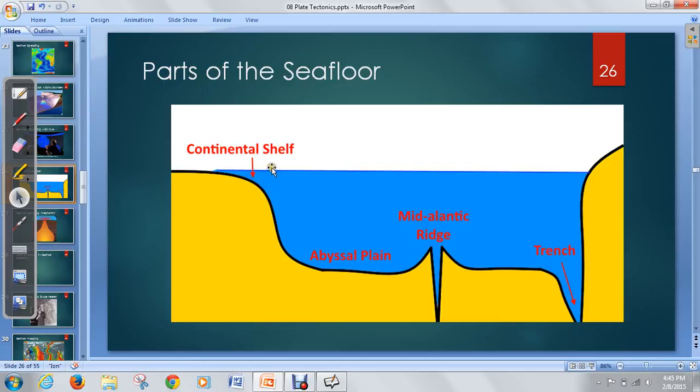If you go too much farther out, then you start to go down this major slope into what we call the abyssal plain. This is the low, deep, flat area of the ocean, and this is kind of what you think of when you think of the bottom of the ocean floor. Abyss being very visual, right? Just kind of black darkness. Very, very little sunlight gets down in this area.